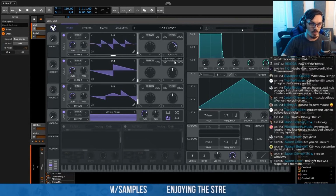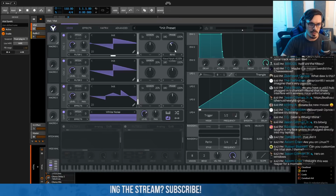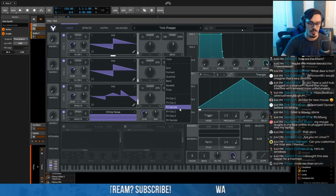We've got Formant over here, which is kind of, I think that's sync half window in Serum. Quantize, or kind of a rate reduction type of thing here for lo-fi sounds. Bend, which is your classic bend. You get the idea. There's FM, there's RM. You can also do this from the sample.